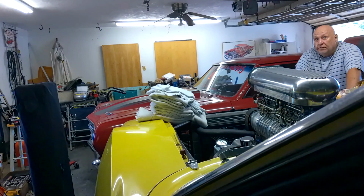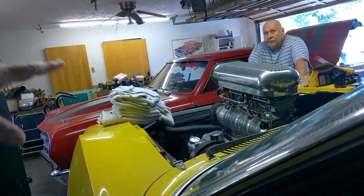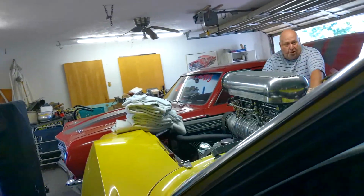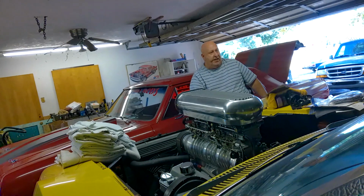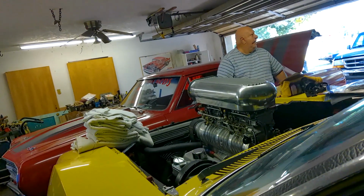Now, the flames and the pearl, that was part of the last paint job. Yes, that was part of the last paint job. And this had a name, didn't it? I saw a picture you had in the office. It had a name or something.